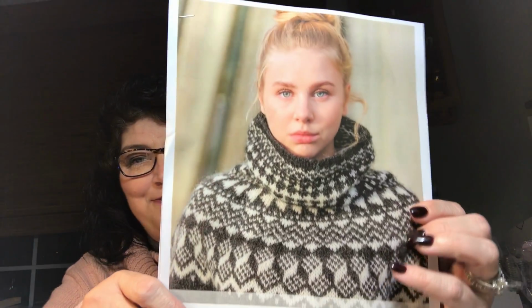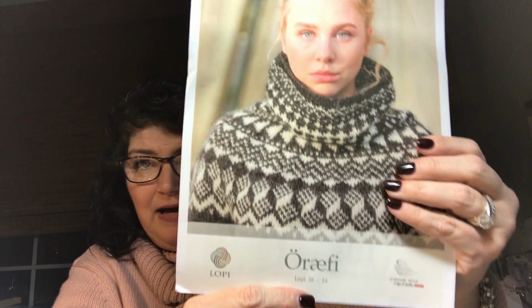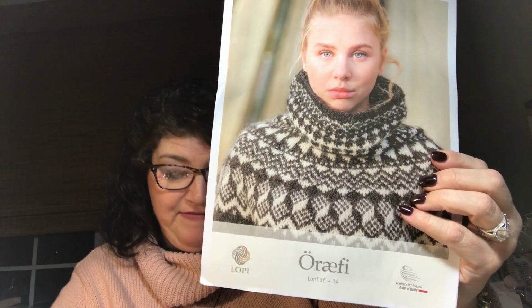Oh my goodness, this kit I was super excited about. So this is a lot like the Stoneham poncho, only it is 2 colors, and it is called, I'm going to butcher it probably, Orphe. I don't know, but this is a kit that they have available right now on their site. At least they did have it right now. Hopefully they still do when this is posted.